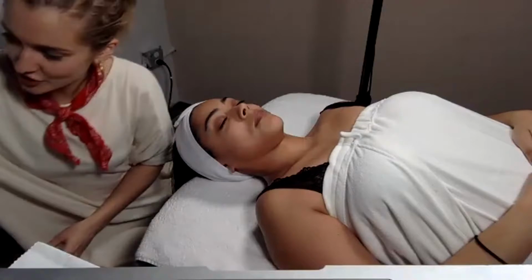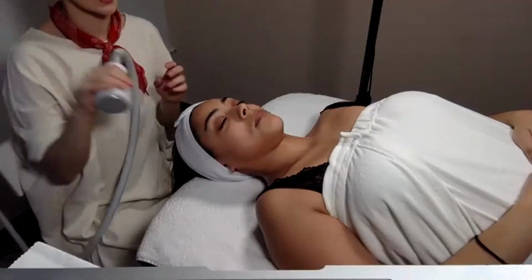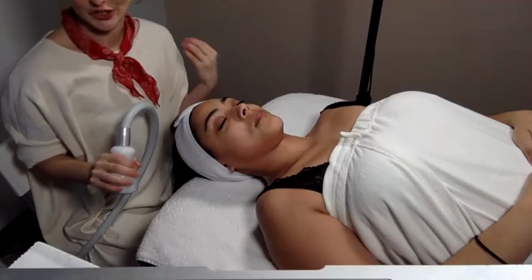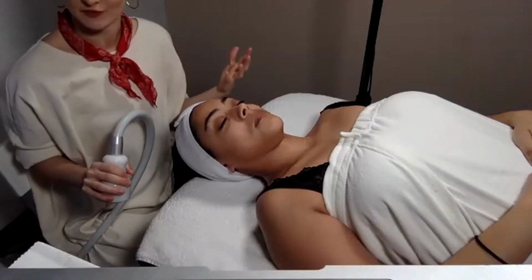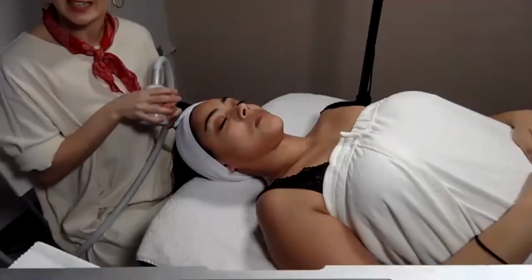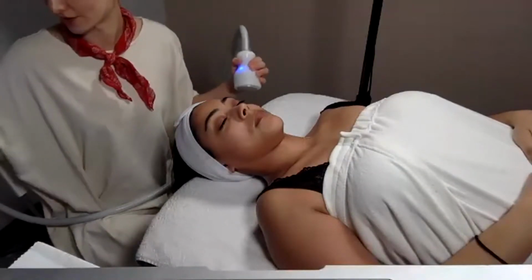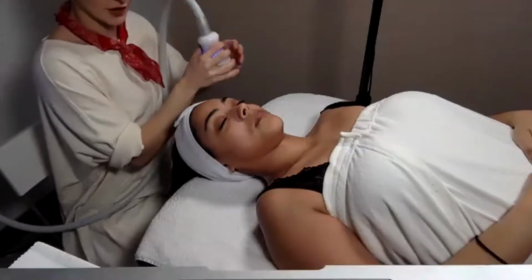So really good question. If any of you guys have seen this, it kind of just looks like grainy, textured, gray pieces. Some people have confused that for the gel in the past. It is actually dead skin cells that are exfoliating off of the outer layer of the skin. So totally normal and very welcomed.